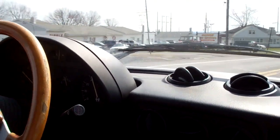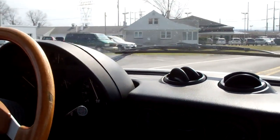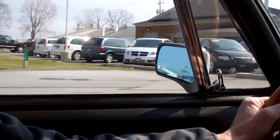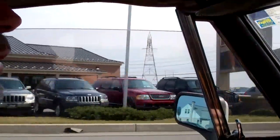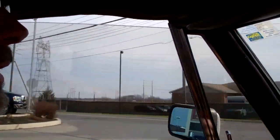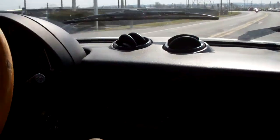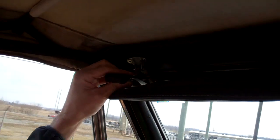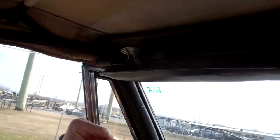This is with the windows up, you can maybe hear it better. I'll show my window. Look how slow it goes. The driver's window does go up via power, very slowly. But it works. That's all that really matters. The convertible top, by the way, leaks air, because if you look right here, watch this. That latch is broken. I'm sure I could fix it, but that's your job.